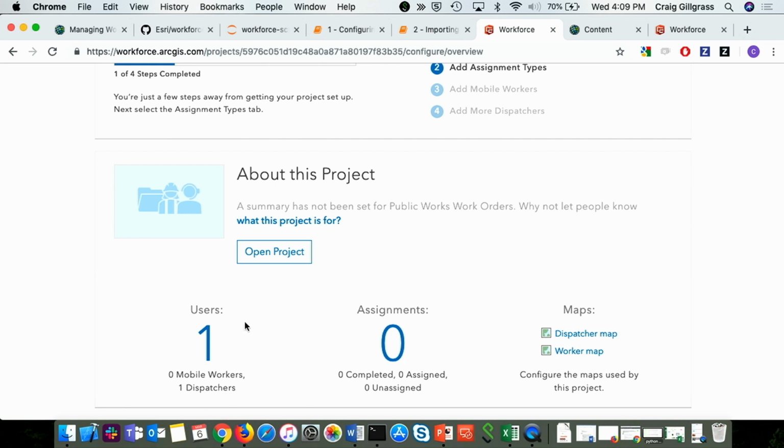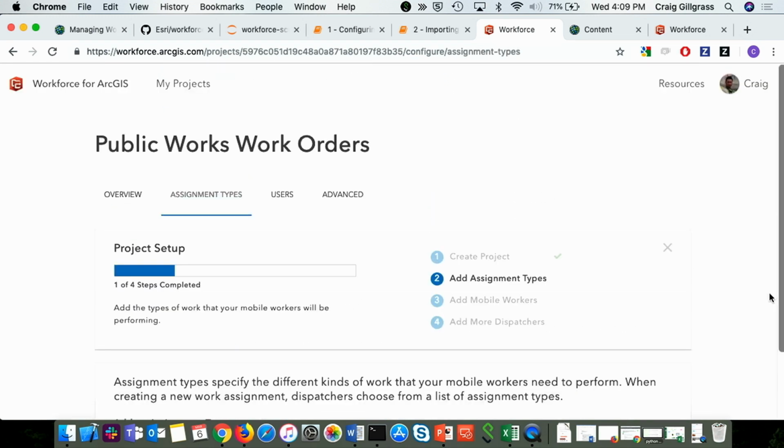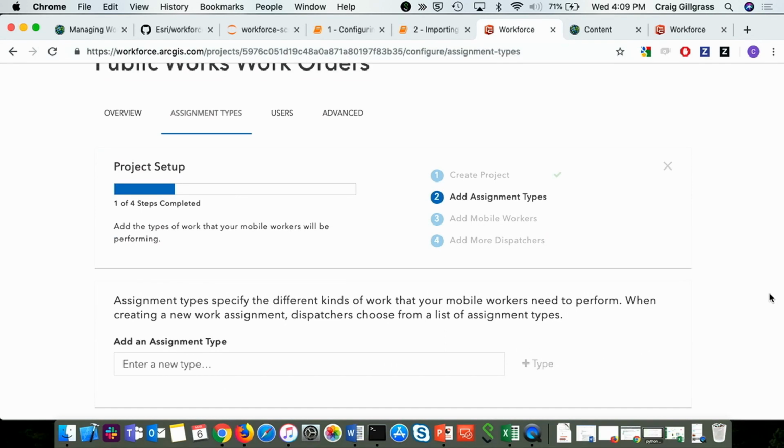You can see that there's really only one user participating in it, and we'll see who that is in a second. I don't have any assignments created in it or any assignment types. So if we take a look at some of the different areas to configure, you can see that my assignment types is empty. Now the assignment types is the way that the people in the back office, the dispatchers, those responsible for creating work, communicate with their mobile workers in the field. So it's how they talk about the different type of work that they're doing.